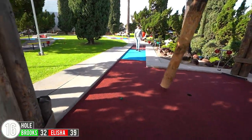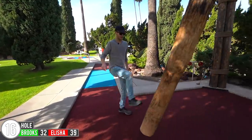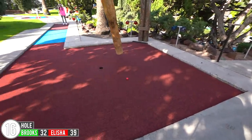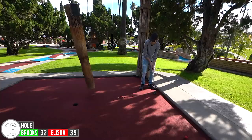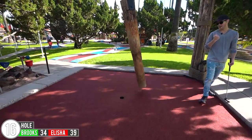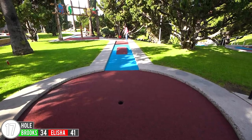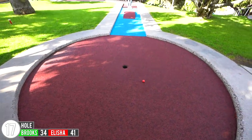Brooks, you didn't go near my log. I didn't even go near the log. Well, here, I'll give it an extra little. Yeah. Wow. Oh, it went under the log. Come on, come on, come on. Woo-hoo, okay. Looking good, nice. Well. You said no to the bridge and still got really close.